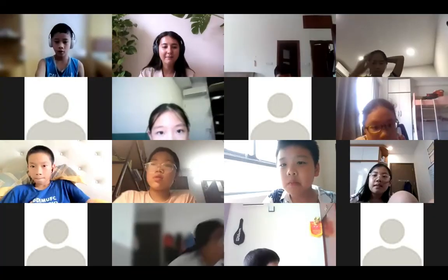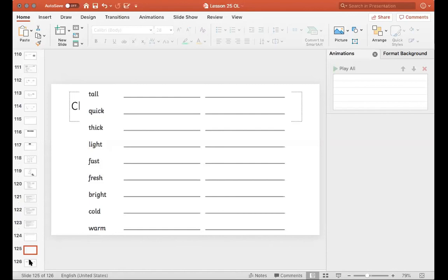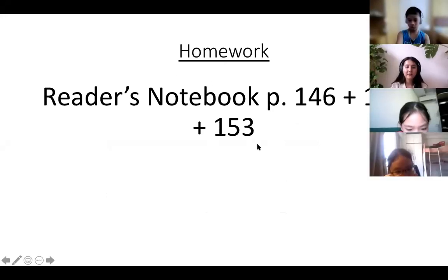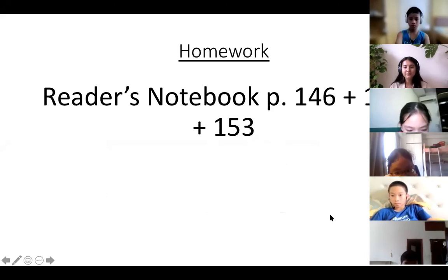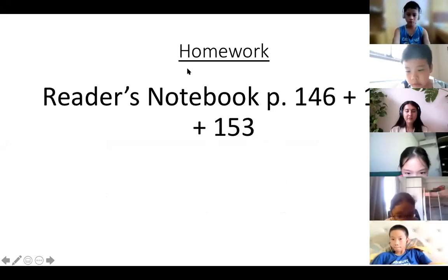I'm going to stop sharing my screen with you, and I'm going to show you what I want you to do for homework. So, for homework, you have 3 pages, page 146, 147, and 153. So, guys, please take note of the pages in your homework. Either take a picture or write them down now. 146, 147, and 153. Take a quick note of them.